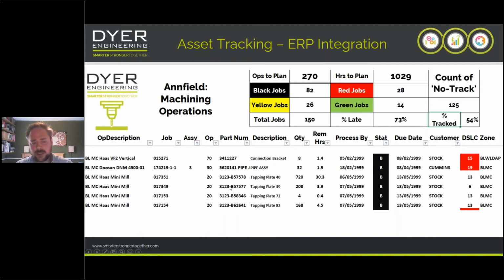However, working with Think Inside and gaining access to the raw data behind their system, we are able to link it to our ERP system and then surface it on these hybrid Excel sheets. On the right-hand side, you can see there is a zone. And so the most important job that we've got there that needs to be turned, we use 99 dates to really highlight the urgent jobs, not just late, it's very late. But it does get them through on time.